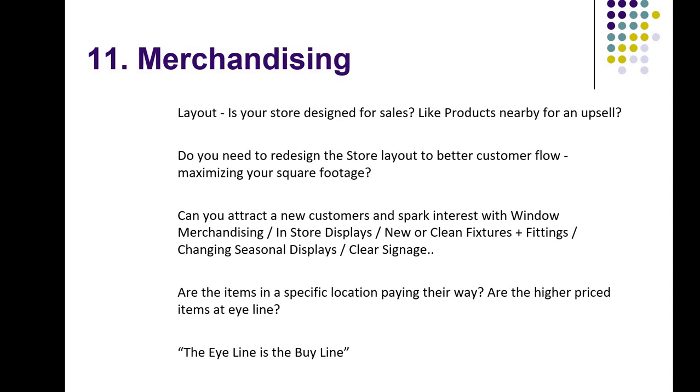Changing seasonally. As the seasons change, your displays should change as well. Don't leave the same display up for more than, I would say, a month, but 3 months at maximum. Every time somebody comes in, they need to see something different. So your regular customers, think of them. Make sure you're changing up your displays. And you don't have to do it all at once. Just do one, and then next week you might do another one. Week after that, another one. Your signage, make sure your signage is clear. So what it is you're trying to advertise there.